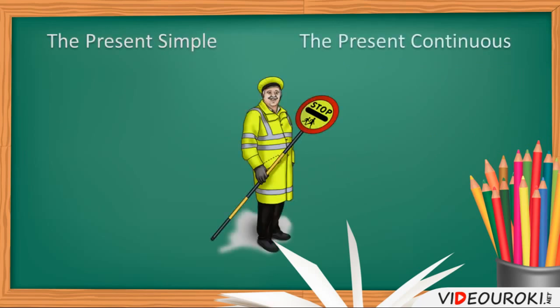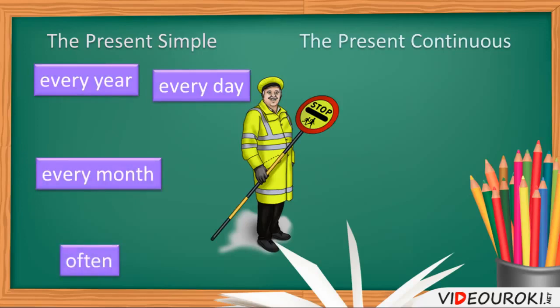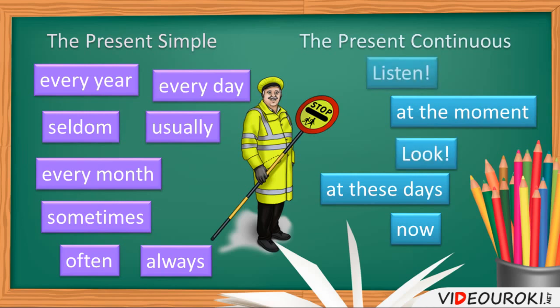And the last thing to revise, speech signals. In the present simple tense they are every day, every year, every month, often, usually, always, seldom, and sometimes. In the present continuous tense they are now, at the moment, these days, look, listen.